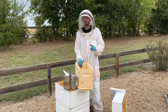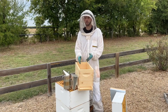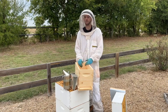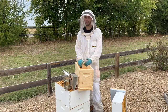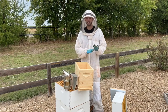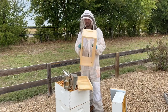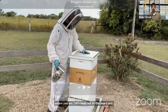The one note I will make, though, is that before you try to save a weak hive in a nuc box over the winter, it's important to understand why it's so weak. If it's because it's queenless, transferring it into a new box won't help. If it's because they've got tremendous varroa mite problems, again, a nuc box isn't going to help you. But if you have a hive that doesn't have varroa mites, they have a healthy laying queen, they don't have foulbrood, and they're just weak and small, then transferring them into one of these nuc boxes is a great way to ensure that they survive the winter.